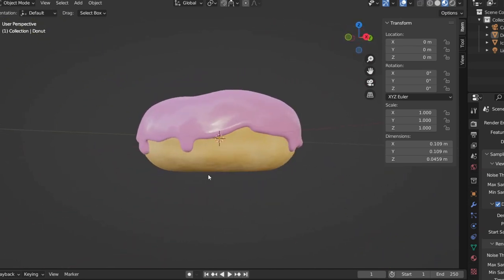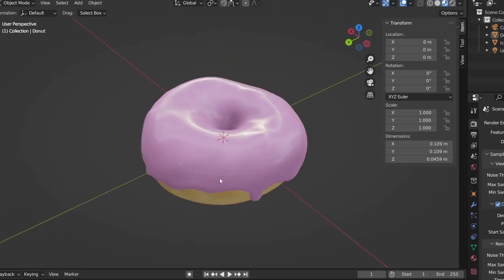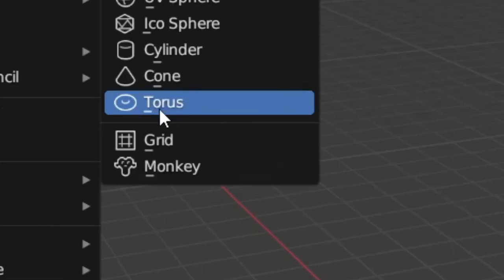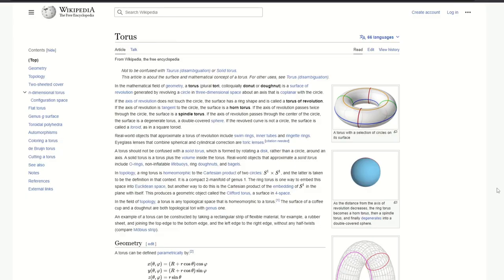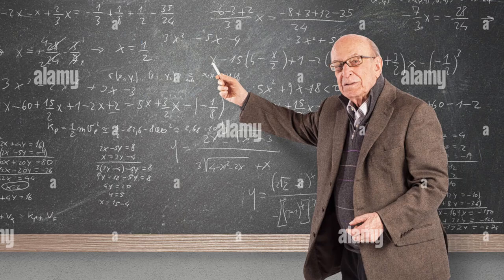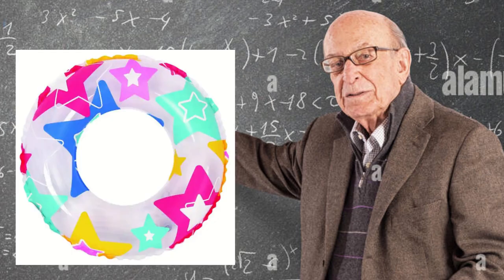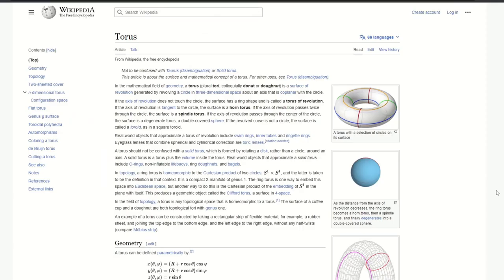But the problem is, there's not really much actual modelling involved with this donut. I mean, it's literally just this one shape. A torus, does that say? What the hell even is a torus? It's a mathematical term, apparently. Listen, mathematicians, right? The word you're looking for is a ring. It's a ring, mate. It's a ring. Not a torus, right?